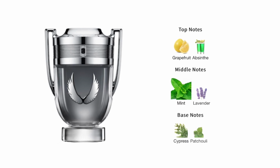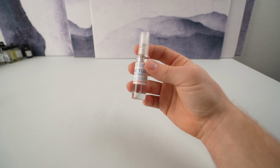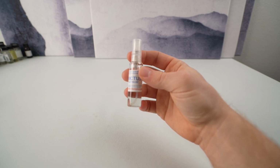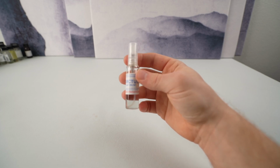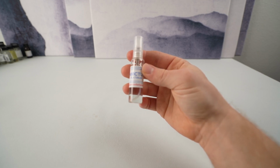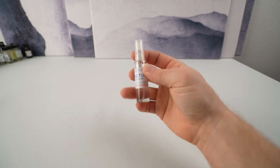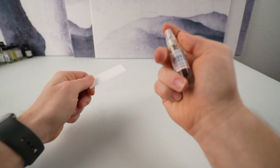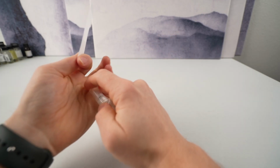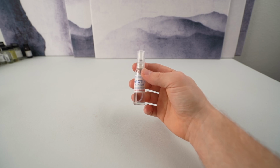And I had the original Invictus way, way back when I was younger, a teenager. Really liked it, went through an entire bottle. It was my thing. I just loved that sweet, playful vibe it had. And this one, I was hoping for a more grown-up version, a green version of that scent. And in a way, it is that, but you just can't get away from that Invictus bubblegum sweetness.